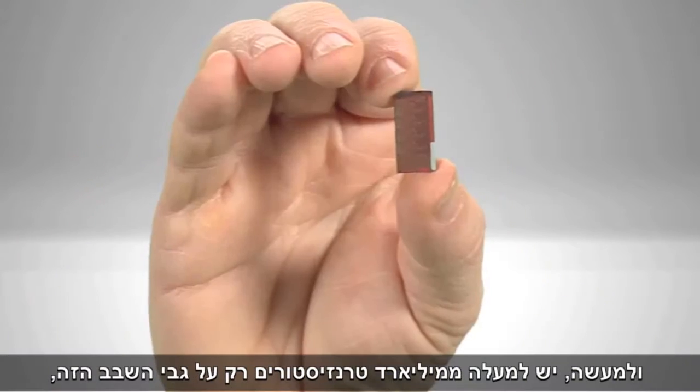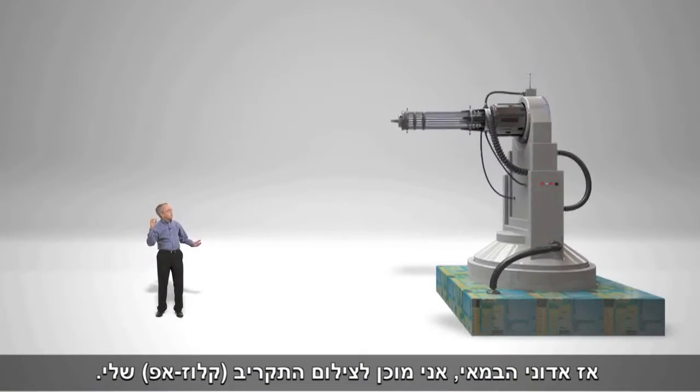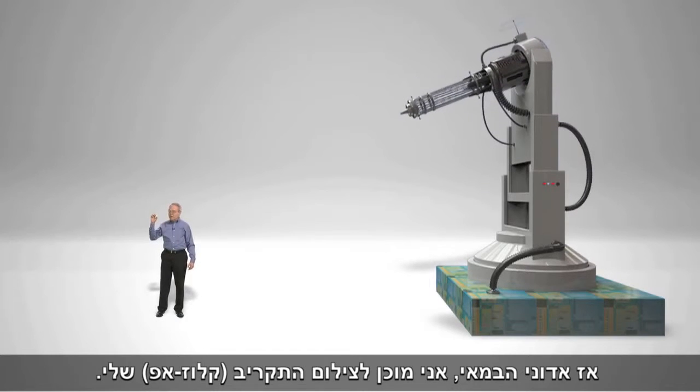What exactly does a 3D transistor look like? Well, I'd love to show you. And in fact, there are more than 1 billion transistors on this single chip. Unfortunately, they are far too small to be seen with the naked eye, which means there's only one way to do this. Mr. Director, I'm ready for my close-up.